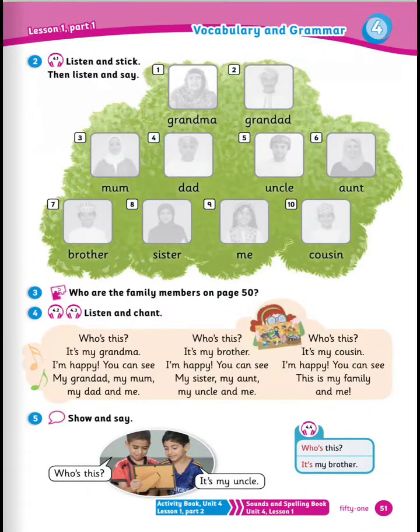Lesson 1, part 1, exercise number 2. Listen and stick, then listen and say. Number 1, Grandma. Number 2, Granddad. Number 3, Mom. Number 4, Dad. Number 5, Uncle. Number 6, Aunt. Number 7, Brother. Number 8, Sister. Number 9, Me. Number 10, Cousin.